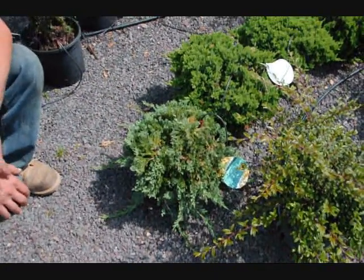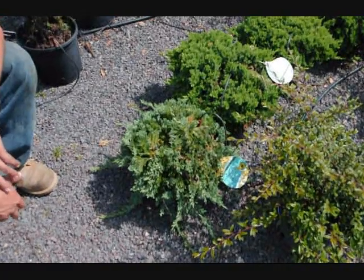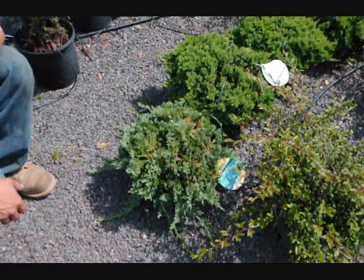Okay, is it deer resistant? I believe it is deer resistant. I don't think a deer would eat that. Yeah, they don't like that, do they?